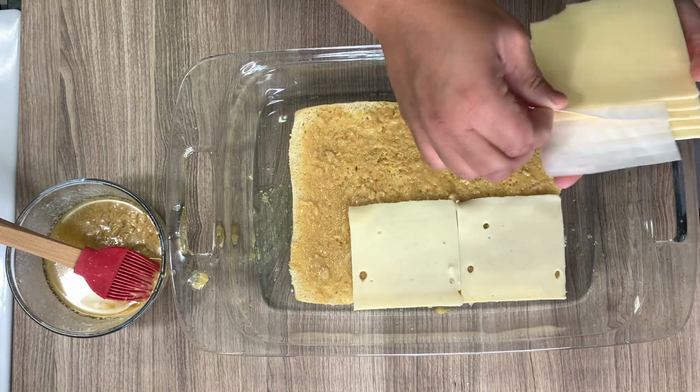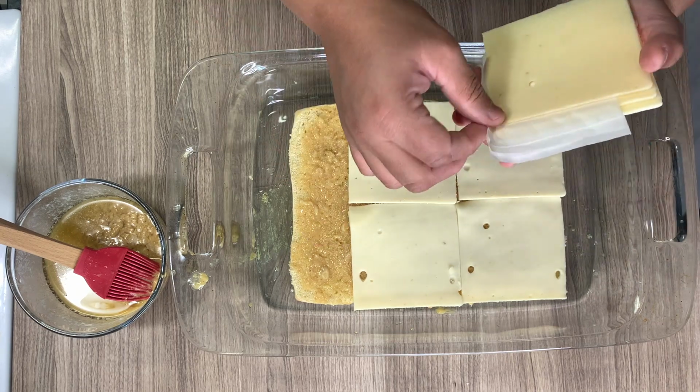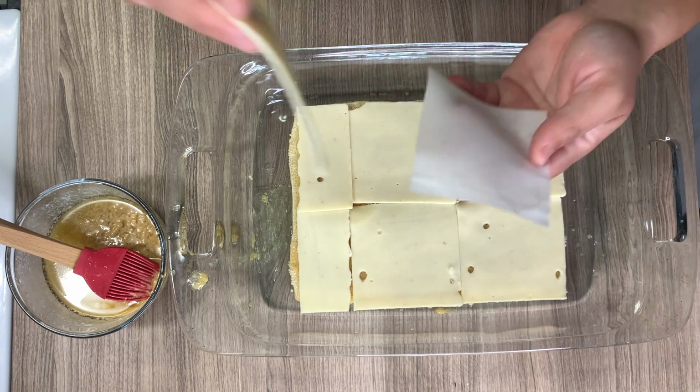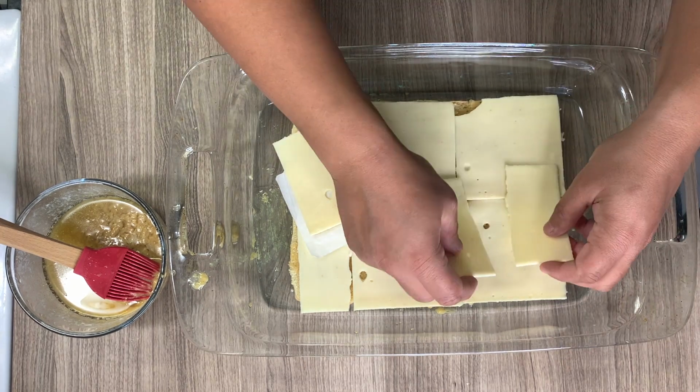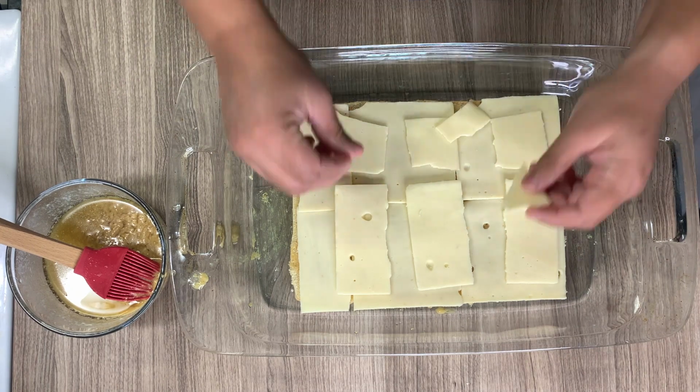And then I'm taking some of this horseradish cheese and I'm going to go ahead and place it all on top of that. I'm just trying to use up whatever I have left of this package. I don't want a couple like small pieces remaining. I'm just going to use it all up. So I'm just covering that all up the best that I can.